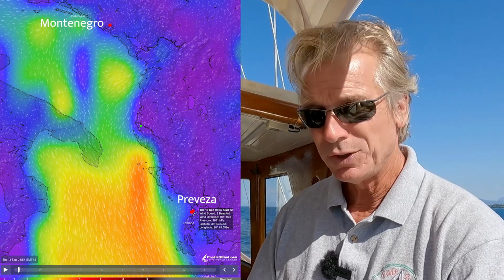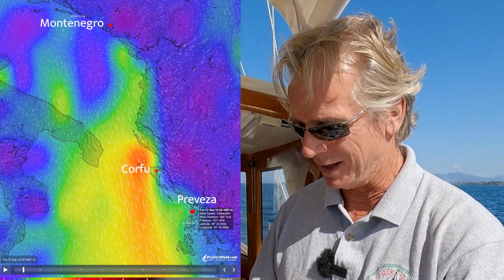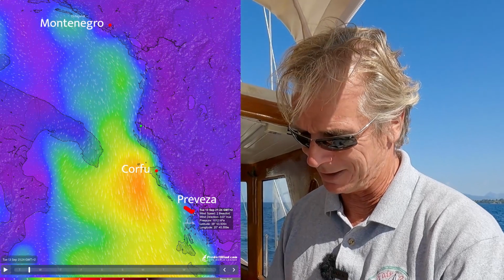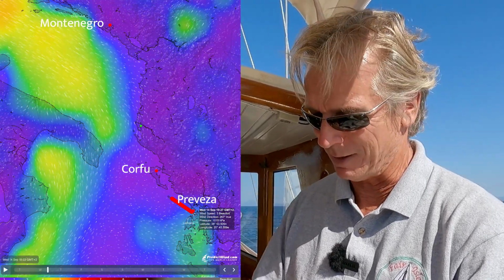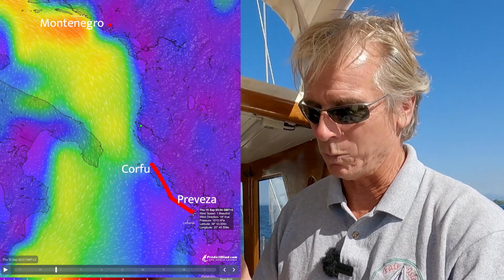If you can see, this is where we are at the moment in Preveza. We've got to get up to Corfu. That's where you check out from in Corfu. It's not going to be great the next day, well today. At the moment we've got some wind. We're actually managing to sail just about, but this is going to come round according to this. On the nose, be quite heavy. So we're going to just bash our way. We'll probably only get as far as Paxos, and then we'll go up to Corfu on Wednesday, check out on Wednesday, and then wait for Thursday.